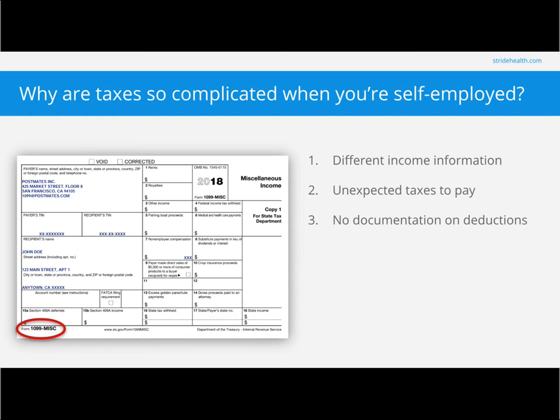Usually when you have an employer, they're keeping track of any expenses that you have on the job, and they're taking care of your reimbursements for you. But when you're self-employed, there's no employer to do that for you. So any expenses that you incur to keep your business alive and well, you're now responsible for that documentation, rather than an employer taking care of it for you within your paycheck.